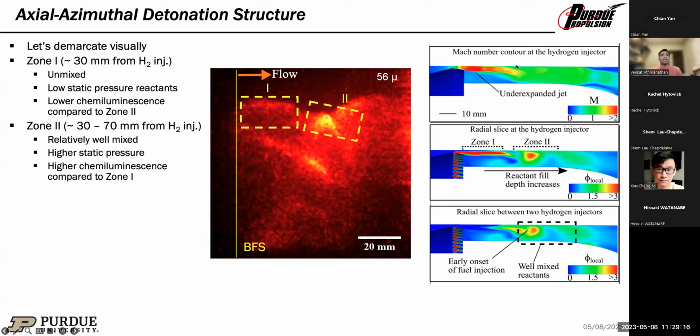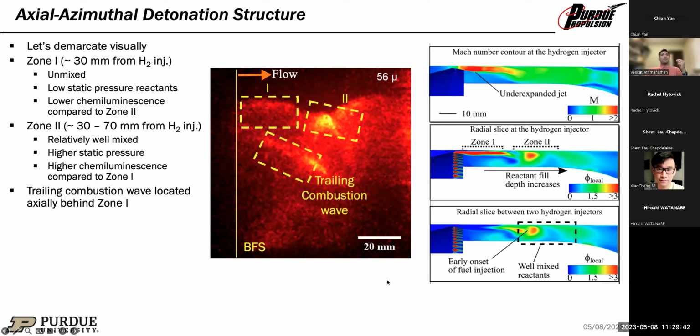And then suddenly it starts to expand out and drop in Mach number. That's the characteristic of a supersonic free jet. And once it drops to like the subsonic regime in the far field, which we call zone two, at those locations you can start to see more amenable local equivalence ratio. Here it's too fuel rich, or in between sites, it's too fuel lean. And in the far field, it starts to show a better mixed reactant stream.